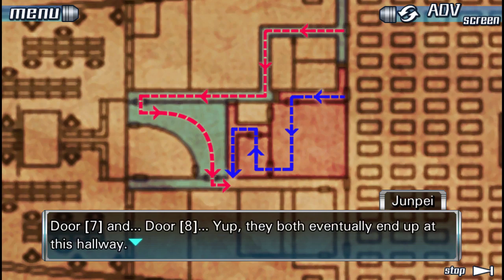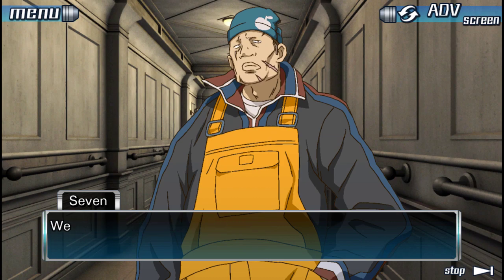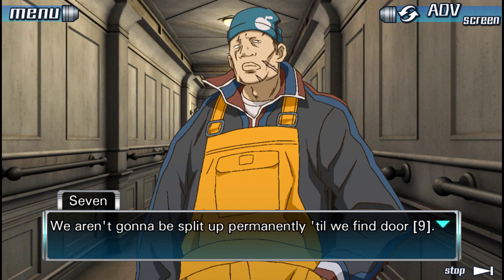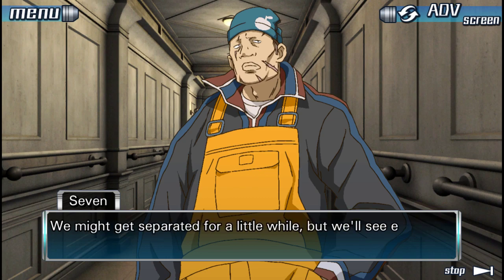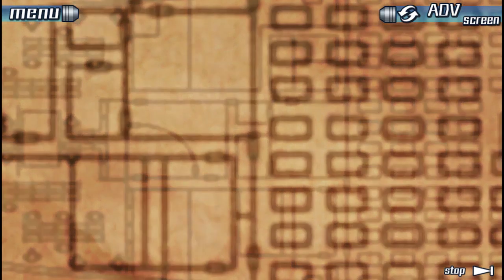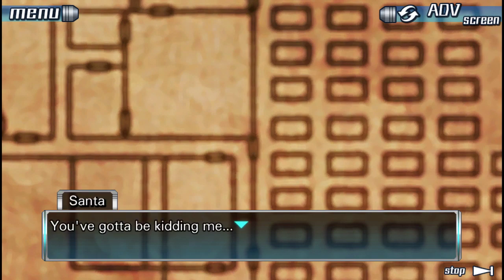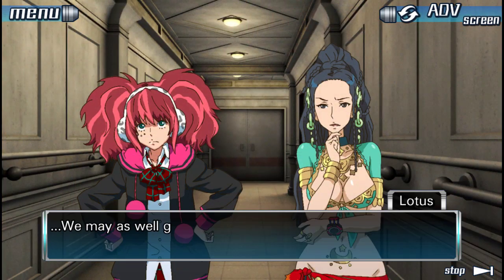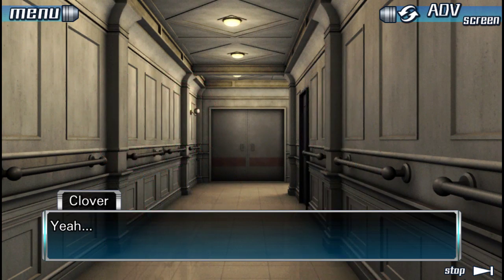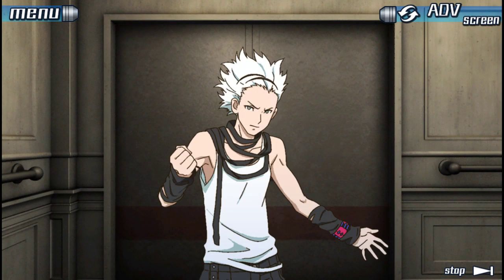Yep, they both eventually end up at this hallway. Yeah, isn't that what I said? We aren't going to be split up permanently till we find door 9. We might get separated for a little while, but we'll see each other again. Otherwise, we won't be able to open door 9. And that's how the Nonary game works. Wait a sec. This leads to... Oh, you've got to be kidding me. We may as well go. Yeah. Oh, almost forgot. We should keep this. Ready? I'm gonna open it.